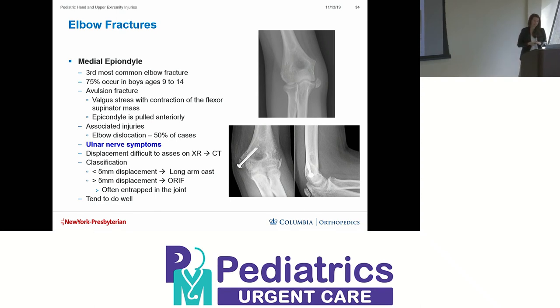So for the classification and treatment, less than 5 millimeters of displacement is fine in a cast. Greater than 5 millimeters is going to need an ORIF. The gray area here is gymnasts, people who are sort of on their hands for their sport, gymnasts, baseball players, things like that. We're going to be a little bit more likely to treat those operatively. So I would refer them a little bit sooner.